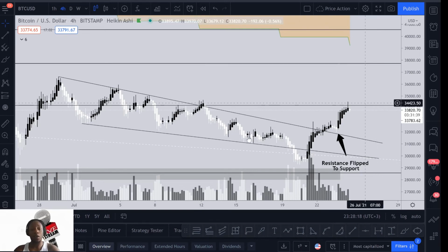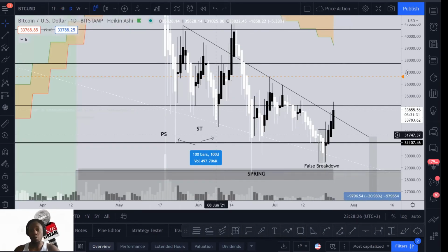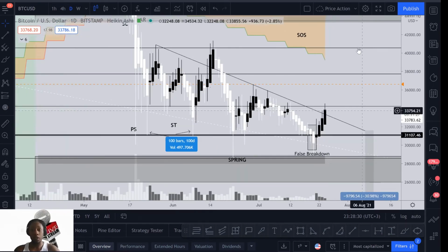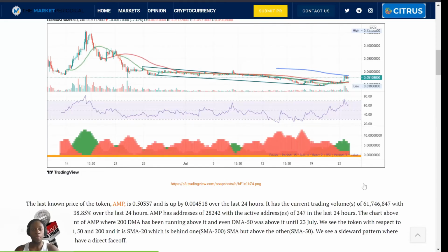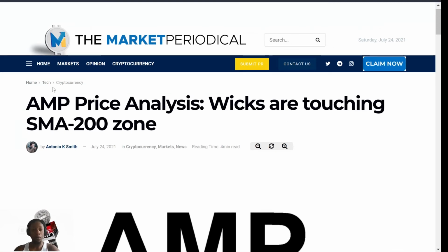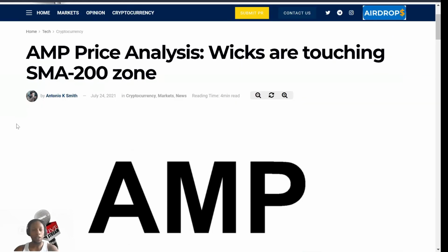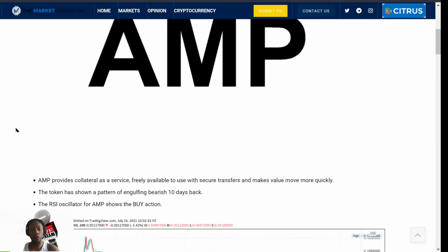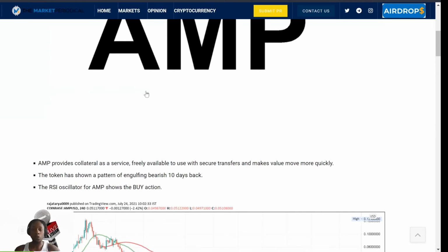But I say all that to say that things are changing, the narratives are changing, and Bitcoin is looking extremely bullish, as well as the news that's coming out, which kind of segues me into the next section of today's analysis, right? So we do have AMP inside of the news. Again, this actually came out today from themarketperiodical.com. So if you're interested in taking a read with this, they're just talking about AMP purely from a technical perspective. I'll drop a link for this website inside of the video description below.